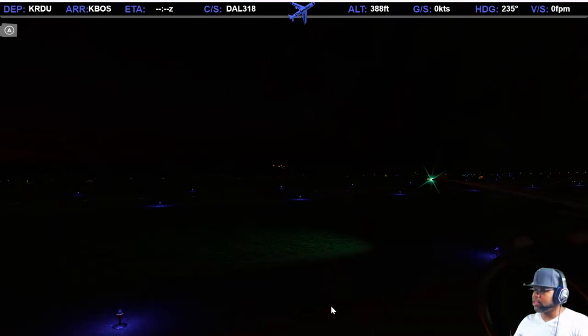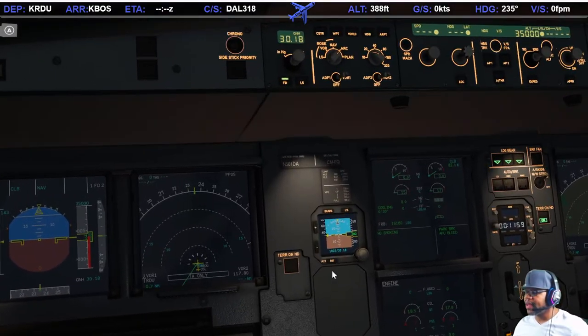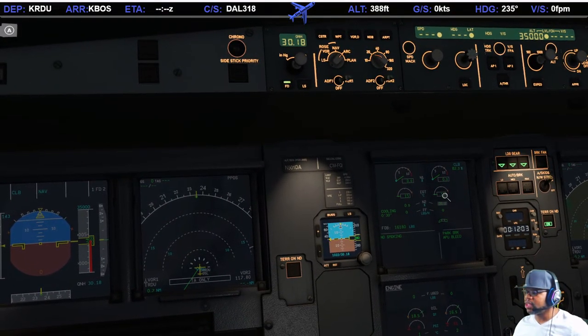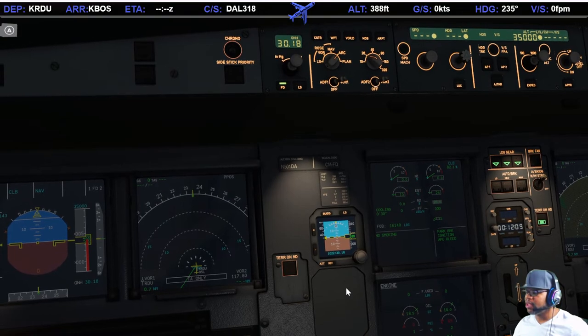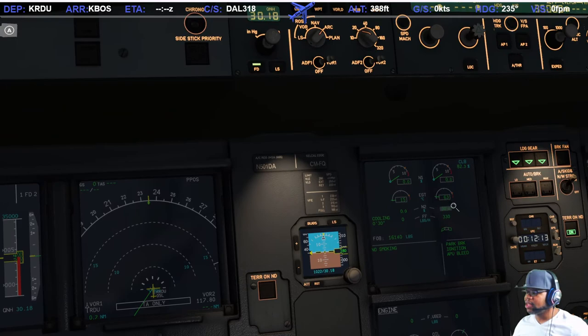You can see that fan starting to turn. The ignition has not kicked on yet. We're just waiting for that. The APU bleed air is helping that. Then we'll get some ignition there. There's the ignition igniting that fuel. Pressure and the heat have built up enough in that engine system, and now you can see the exhaust gas temperatures rising up.